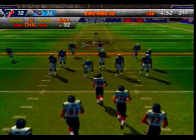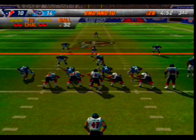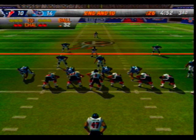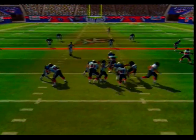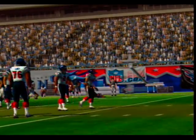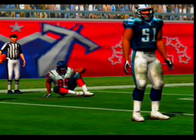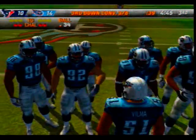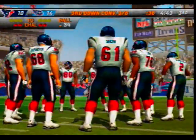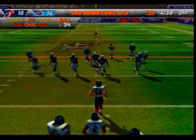Second and 10. Ball on the 32-yard line. Only one man in the backfield. Gets rid of it. Hits his receiver in the open field. Suggs is there for the tackle at the 34-yard line. Johnson needed just one more block to pick up the first down, John. Yeah, but still a great game. When you pick up yardage like that after making a catch, then your offense is doing something right.